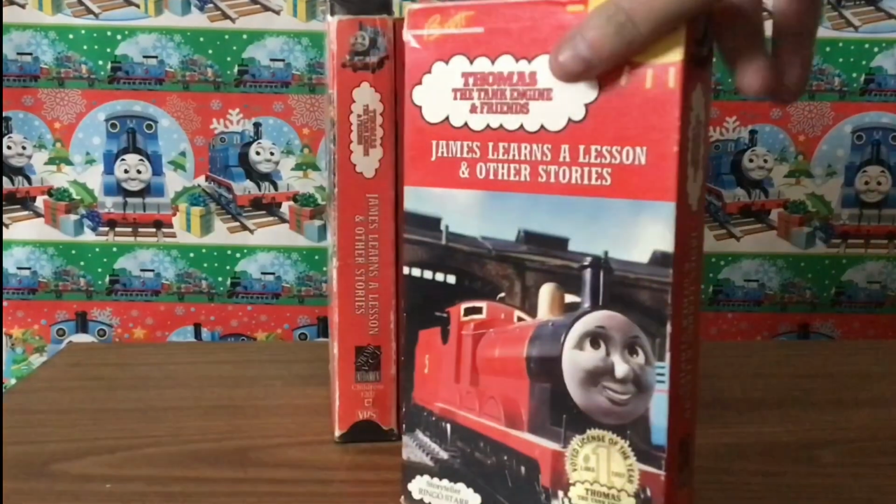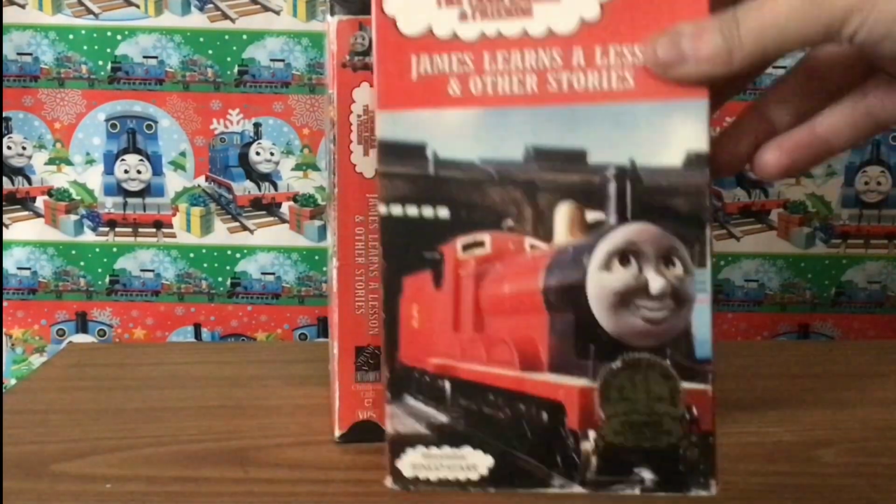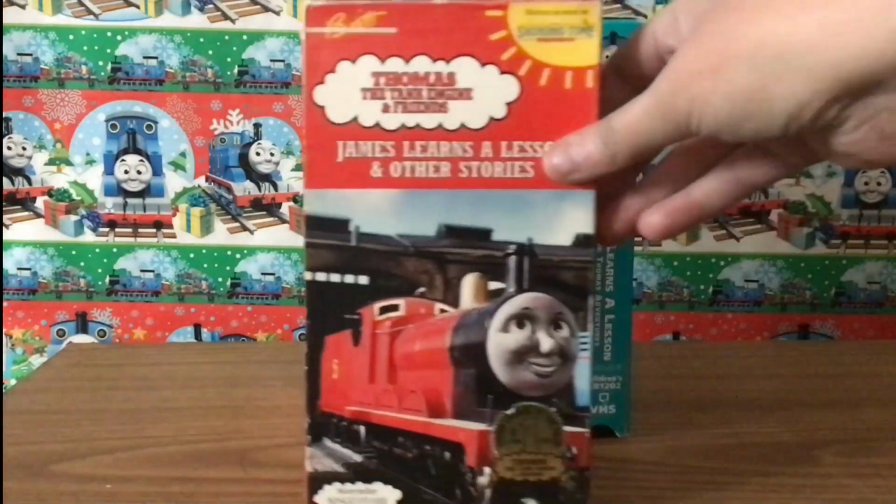This one is yet again a 92. As you can tell, it's got the lovely gold sticker on it. I love these covers so much. Here, let me get it back up.